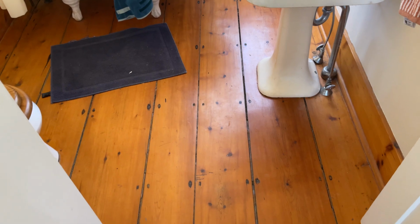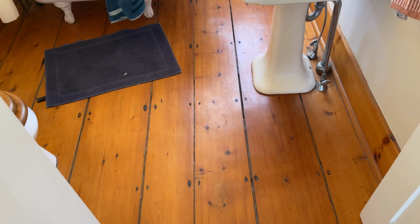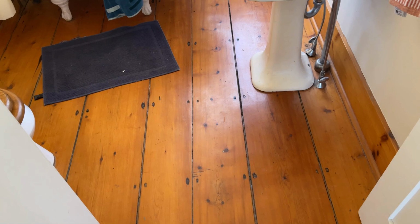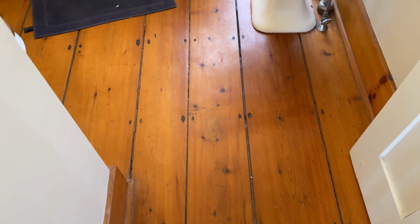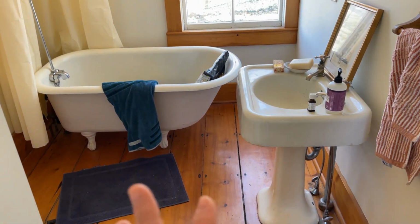They need to be sanded and restained. I would like a little bit of a more neutral undertone stain, not so warm toned. And the gaps need to be refilled as well. But for now, these are just gonna stay like this, and I think it'll be okay.